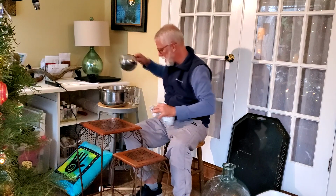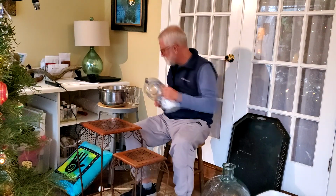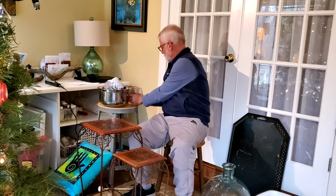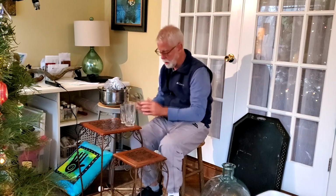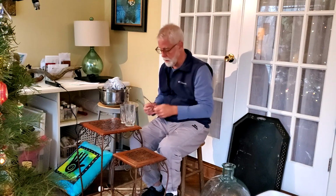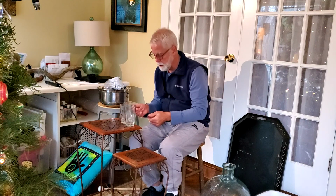Okay, a variety of pots and pans. Okay, we've got two drinking glasses. Down and two small spoons using the handle side. Gotta tap those very gently.